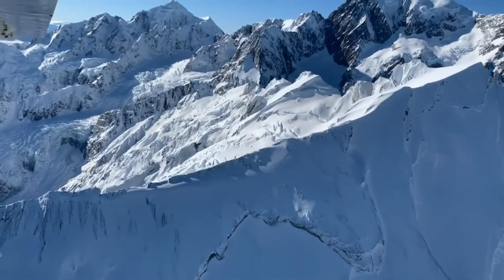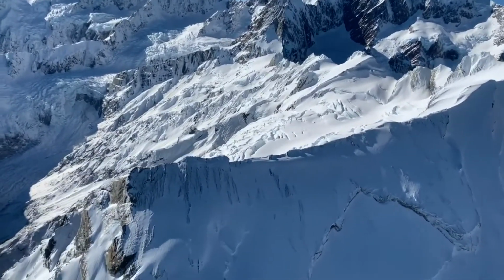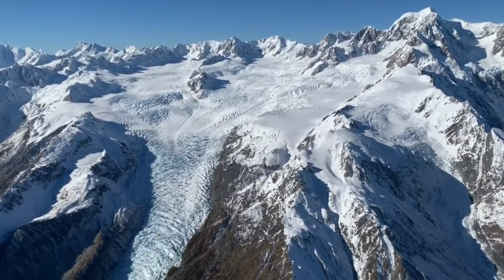We'll talk about some erosion forces around New Zealand, and especially the Southern Alps, because it's such a great example, one of the fastest growing mountains with enormous erosion.